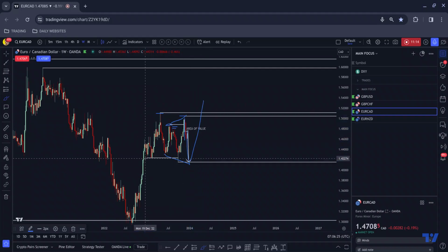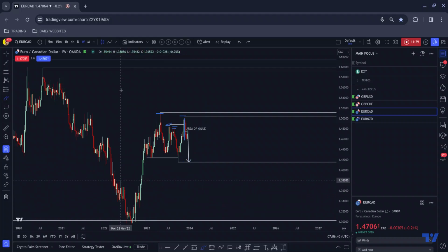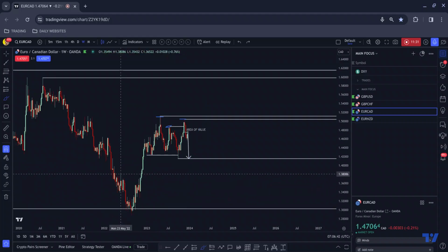Because notice last when we broke these lows, we did so by way of a wick. Yes, we wicked through it, but often it's the case that these wicks will get filled before the move to the upside to give us that 1-2-3. So this is potentially just a shorter term move and a bit of a momentum play, if you like. We just get rid of that and we zoom down.